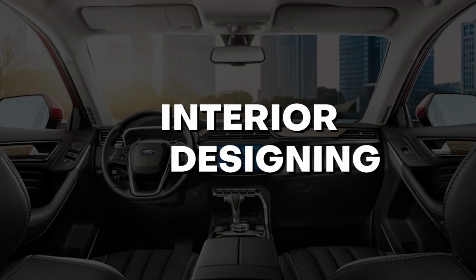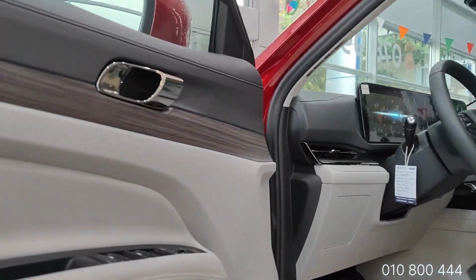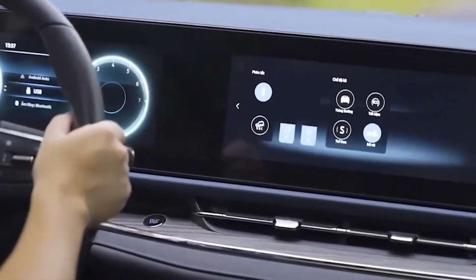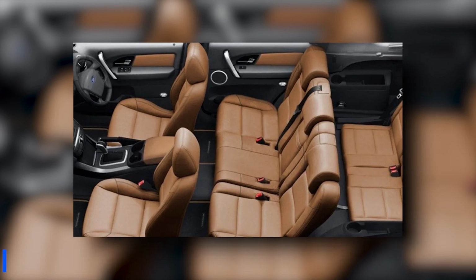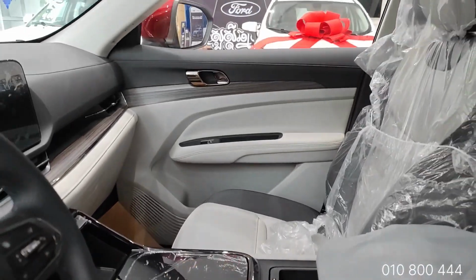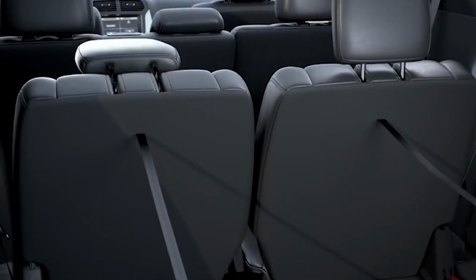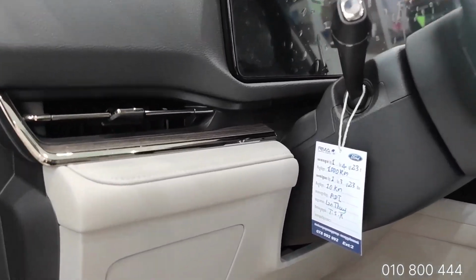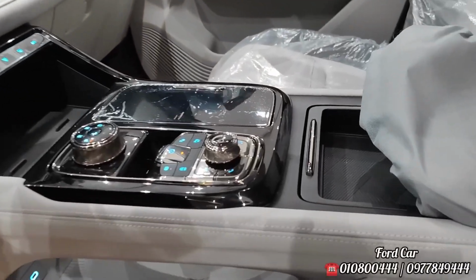Interior design. The interior of the 2023 Ford Territory was constructed to preserve all the wonderful memories the occupants have had. Plenty of space inside, including 99 centimeters of headroom, 103 centimeters of front legroom, and 97 centimeters of rear legroom. The remaining components of the cabin include fabric or leather seats, depending on trim, integrated chrome accents, adjustable headrests, storage pockets built into the backs of the front seats, a high-efficiency air filter, an adjustable steering wheel with control buttons, and a rotary gear shift dial.